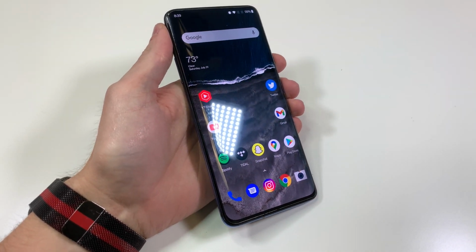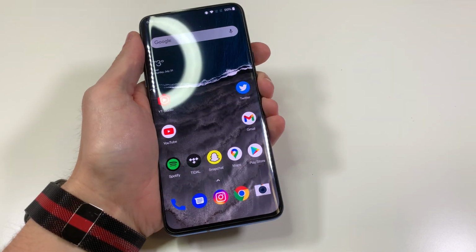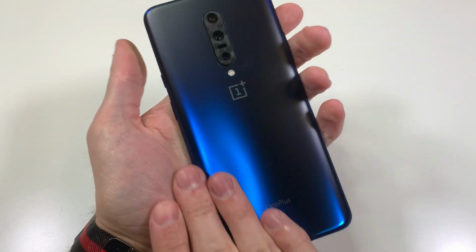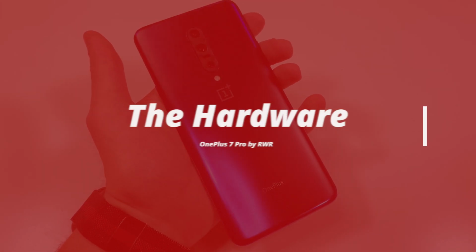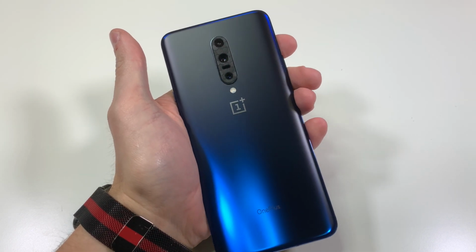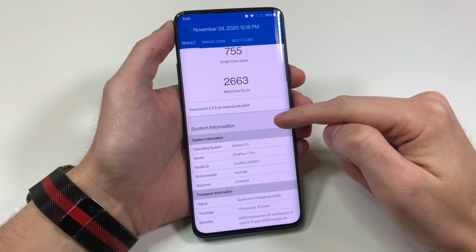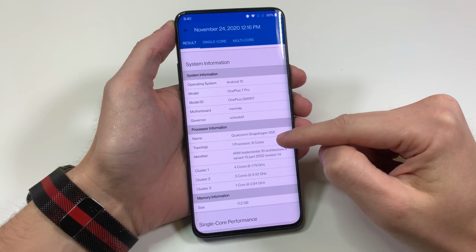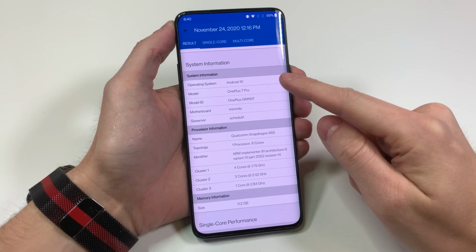Moving forward, we do have to remember one thing. Even with the Pro in its name, it's not actually supposed to be a flagship phone. With this said, OnePlus did a lot to make sure that it does feel like a flagship phone, and the specs prove it. We are given the Snapdragon 855 chip with 6 to 12 gigabytes of RAM, mine being the latter, and 128 or 256 gigabytes of UFS 3.0 storage.